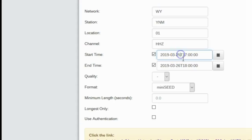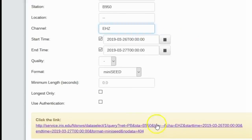Let's see, the 26th. So let's do the 26th at 00. Whoops, I am messing it all up. And to the 27th. I know it's not the 27th yet, even for the UTC date, but I like to do that just to top it off, just to get the most recent data possible. Borehole 950-HZ. And then you scroll down, and you click this link. Did it download? Yes, it did.